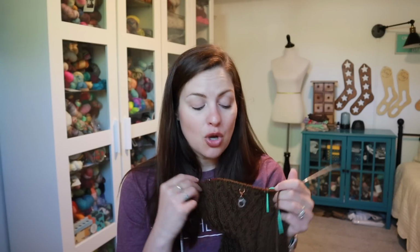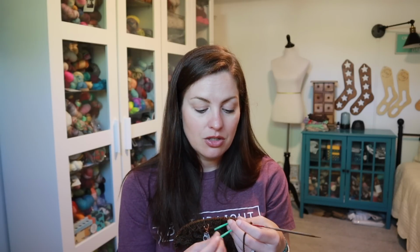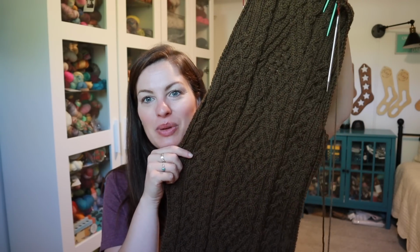I enjoy doing cables. I just, where I am in my life right now, don't have a lot of time to sit and just do things. I prefer mindless things. We're on the go too much. But anyways, that's the back piece. Should be done next week, and I should have the front piece started.